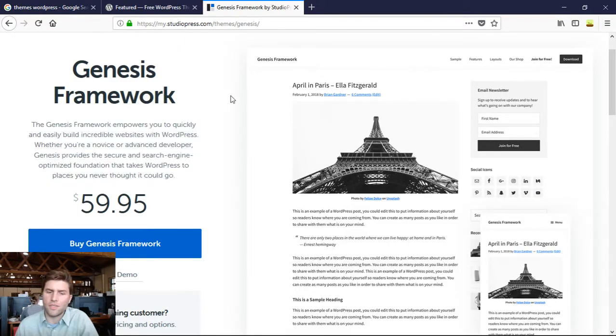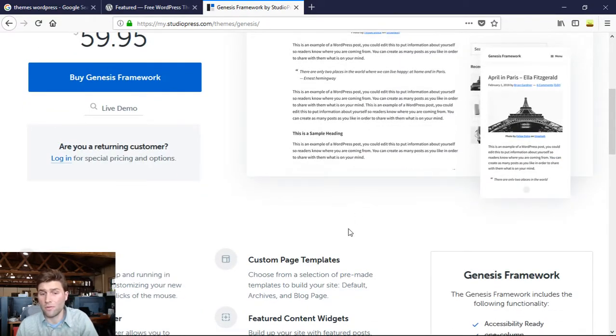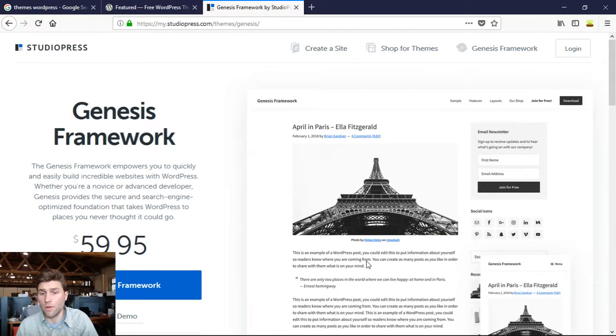You can even see it relates to WordPress's default themes. It just follows the blog format and the page setup. But it's very lightweight and runs really fast. Honestly, if you're trying to build a really lightweight site really quickly, Genesis Framework is the way to go.